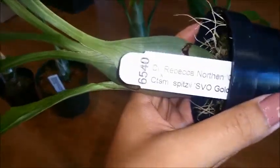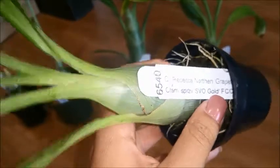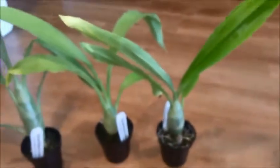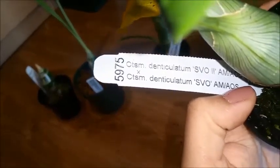And this one is Clowesia Rebecca Northern Grapefruit Pink, crossed with Catasetum Spritzia SVO Gold. And not doing anything either. It's just growing. Yeah, it only lost one of its leaves. So, yeah. This one is Catasetum denticulatum SVO2, crossed with itself. It's not doing anything at all.